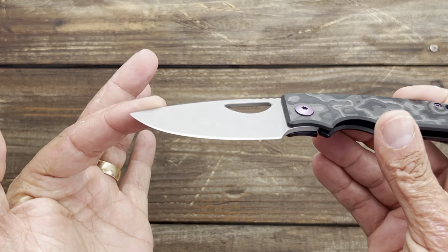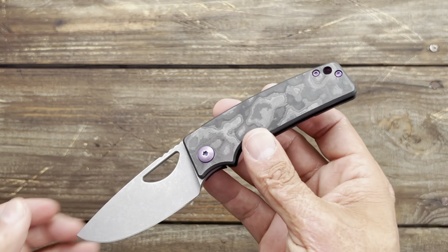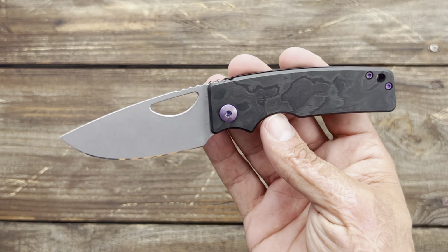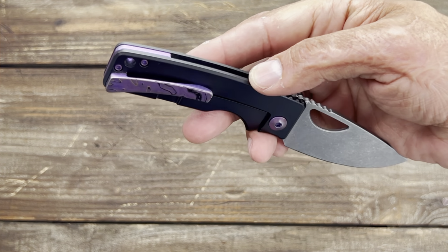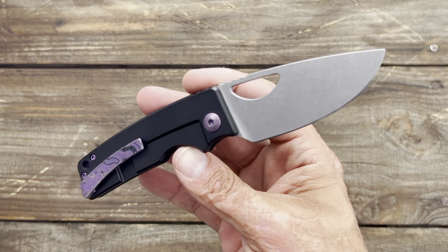I just sharpened her up probably a month or so ago. Very, very lightweight with that camo fat carbon scale that I asked to get on there, along with the purple Timascus right there, purple backspacer, and black lock side.